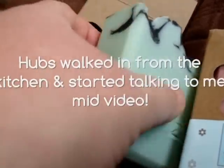So here's the soap, and this one is green tweed, and it's not a fragrance we can get here. And see, look at her stamp, isn't it cool? She has all the little flowers on that too, so it's just like her logo. See, logo, stamp. Logo stamp.